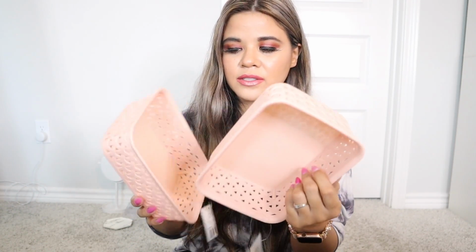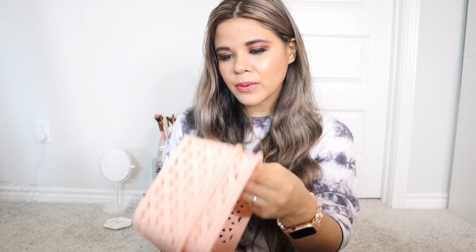And I also bought these small bins for only $2.25, so another great deal. But unfortunately they only had 2 left, and I wish they had 2 more. That would have been perfect, but hopefully the next time I go I can find more of these.